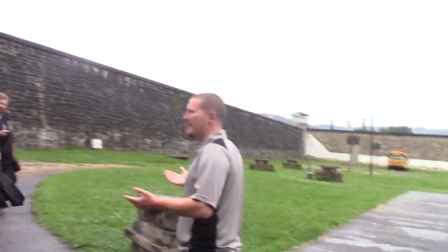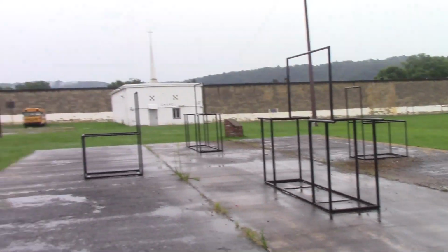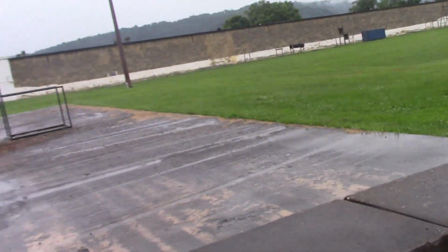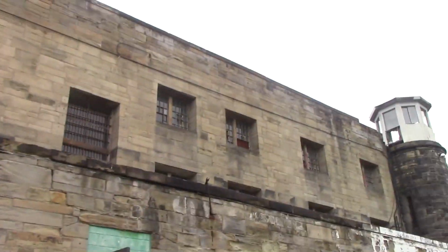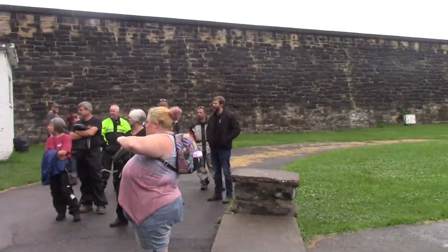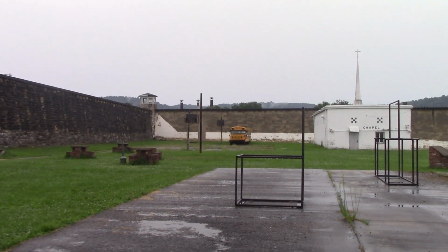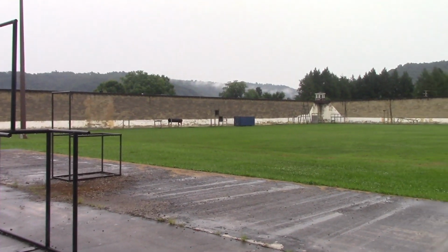Now, if people don't feel like getting wet, we got the bathroom right here that just has an awning over it. Everybody, this is where the bathroom is. Well, this is just the south yard. This is actually what, they could actually be out here from 8 o'clock in the morning to 10 o'clock at night if they honestly wanted to.